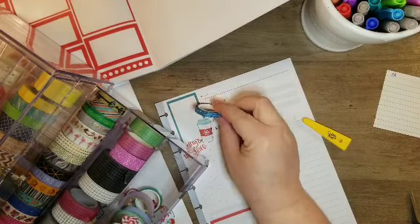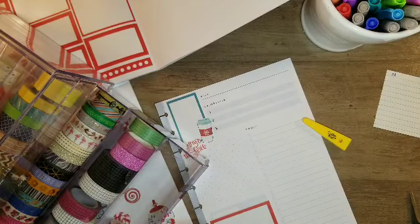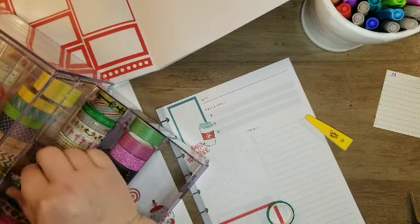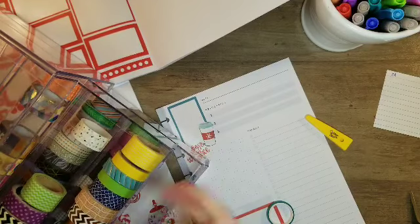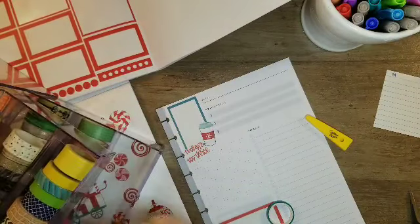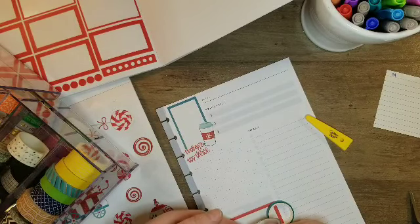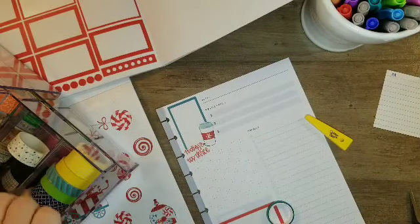Really pretty sparkly one. Nope, that's blue. What do we got? That is very close. I think I might use that. And some gold. No, red. I think gold would be really pretty though with this. It's like a weird gold though, guys. I don't know how I feel about that. It's a very weird gold.